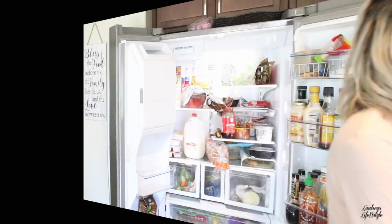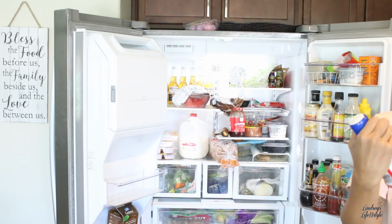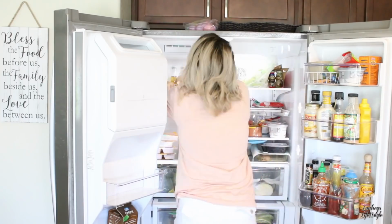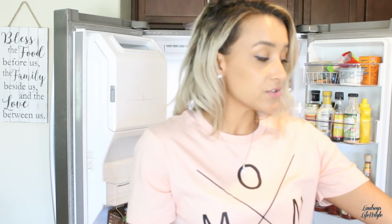Exciting. This is the start of my refrigerator organization collection. Out because we don't really drink beer. They're just in there from our last family visit, so I'm only going to keep a couple in there and take the rest out so we can have more room.